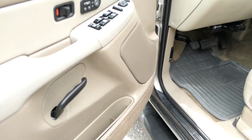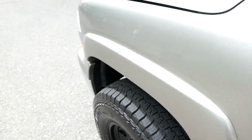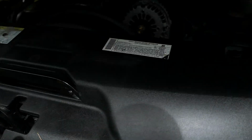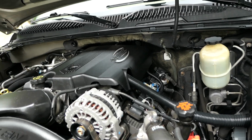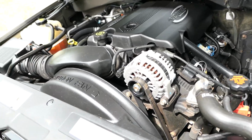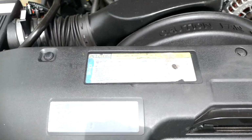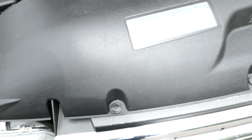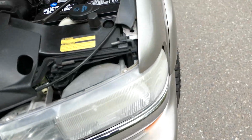And I'm gonna go ahead and pop the hood and show the crowning jewel of this beauty. Of course, hood stays up, no issues. But there is the 8100, 8.1 big block Chevy. Just a torque monster beast. Everything's stock underneath here, nothing's messed with.